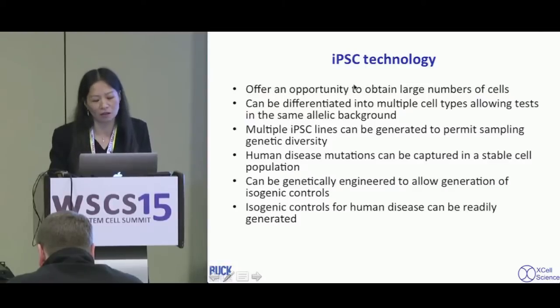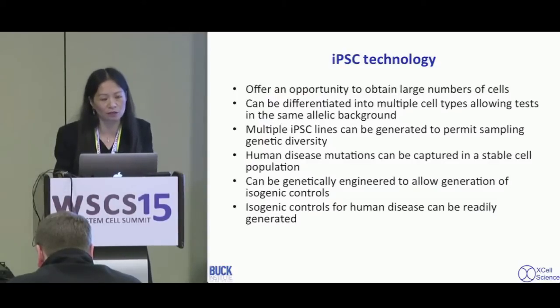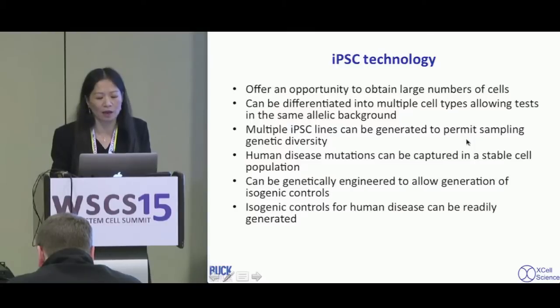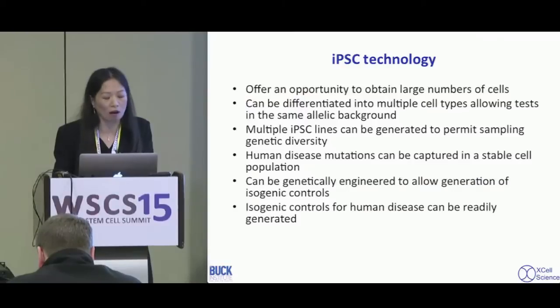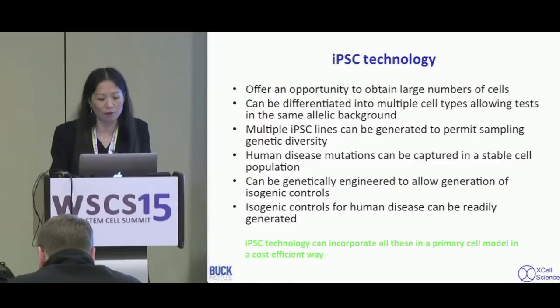As you all here, I guess you agree, it offers an opportunity to obtain a large number of cells. And you can direct them into different lineages, which means you can study the disease in the same allelic background. Genetic engineering also allows you to create reporters and knockout lines to model the disease. So iPS technology can incorporate all the advantages shown here. And if we can make it cost effective, then it will be a very efficient way to do screening in a primary model.